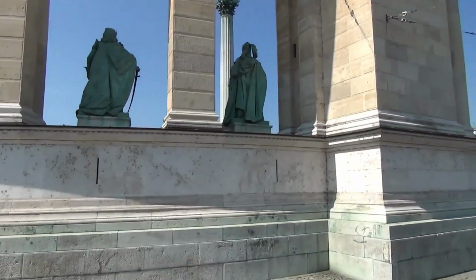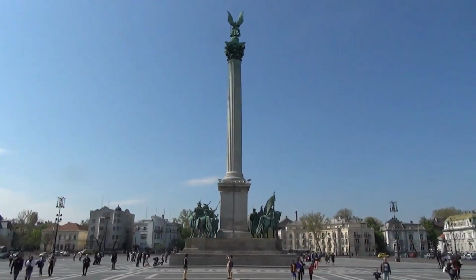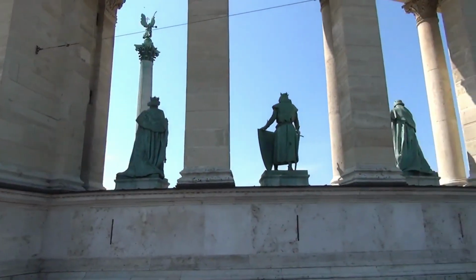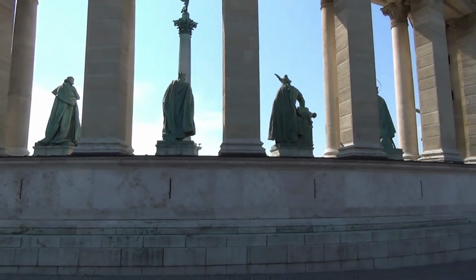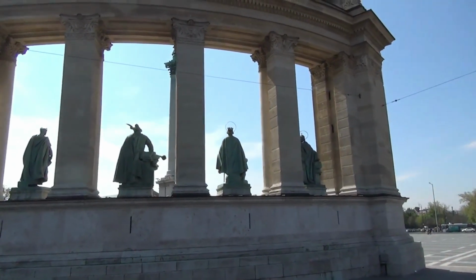At either side of the central column are 2 matching colonnades, which depict a variety of other historical Hungarian figures. The impressive buildings at either side of the square are art galleries. Take care when crossing to the statue, because traffic around the monument can be erratic.